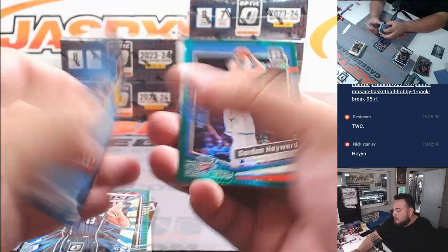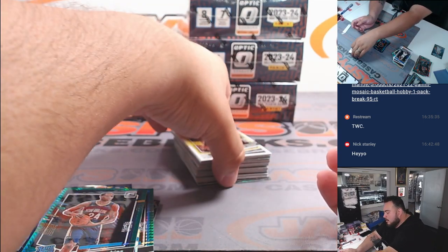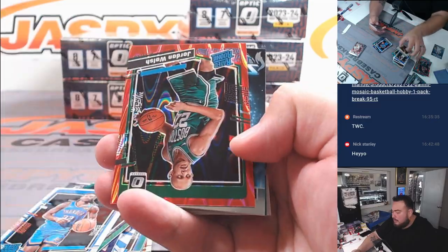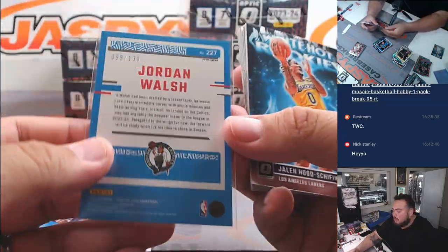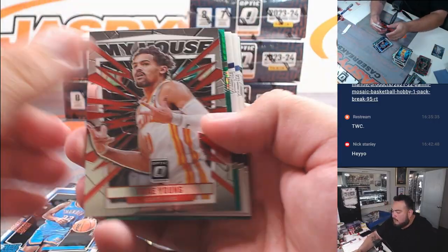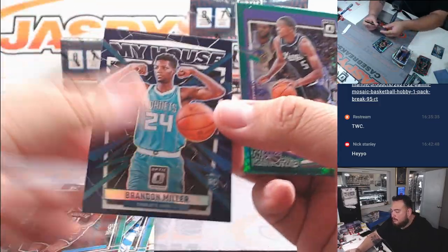Splash, purple. PG. Jordan Hawkins. And a Jordan Walsh. Brandon Miller.